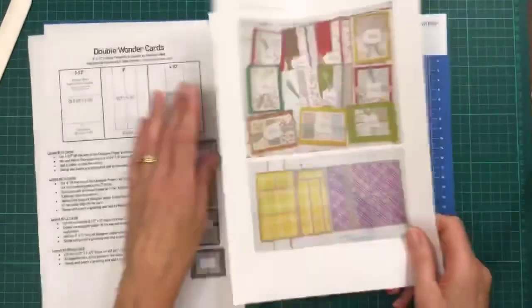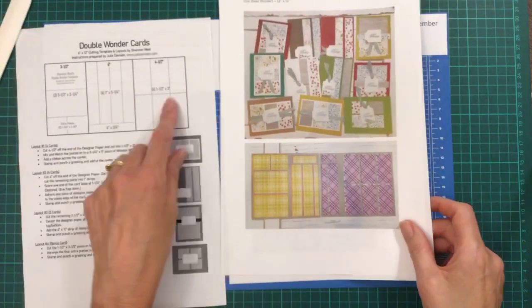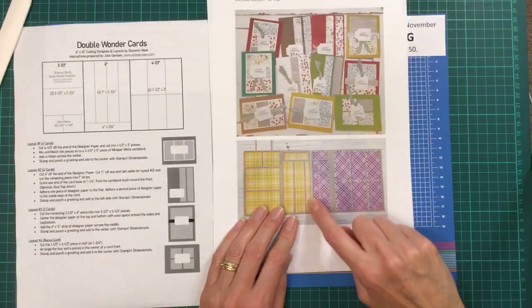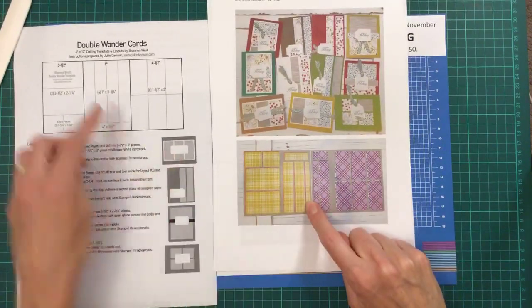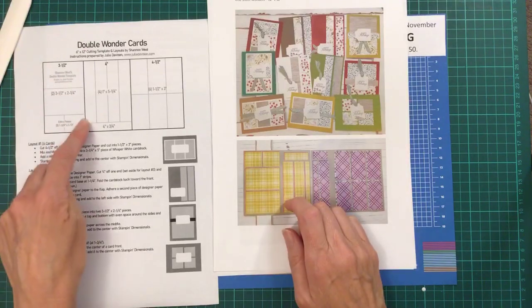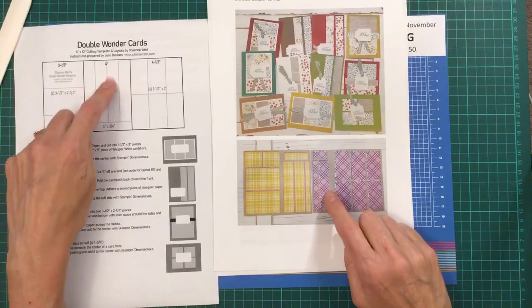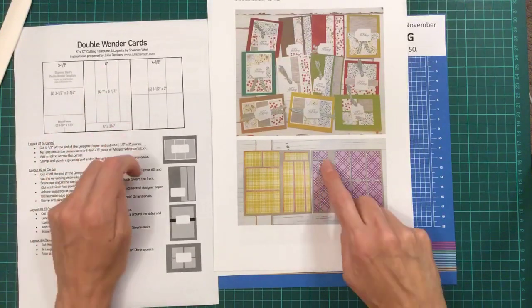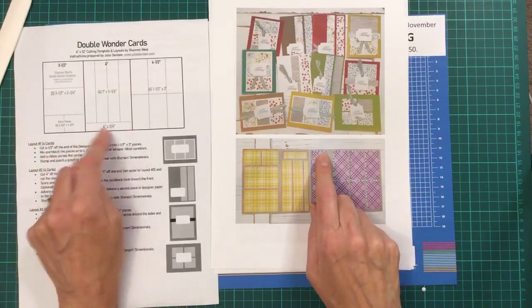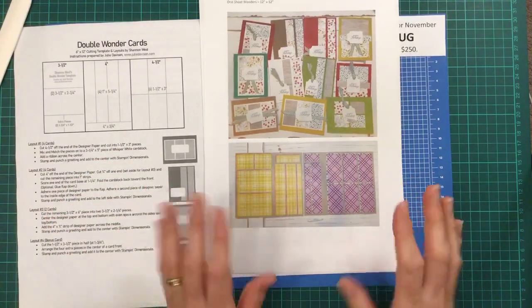This one here shows you if you were using the 6x6 with the same layout. What she's done here is made these two narrower, so in the four here you've got your 1, 2, 3, 4. Then this one is cut in half, and then you've got the extra one. The one across the bottom is also cut. So you just change it up a little bit with how you use it.